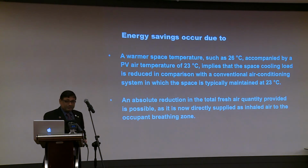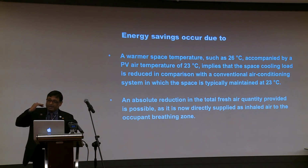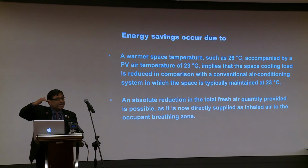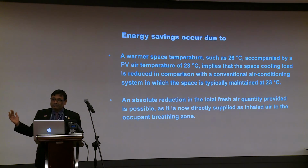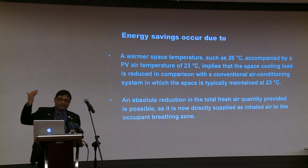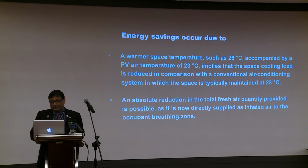Now, the other big advantage that we see moving forward with personalized ventilation system is that if you can keep the microenvironment comfortable for thermal comfort and indoor air quality, you can actually raise the temperature in the background. And that's going to be tremendous energy savings. These have been reported in journal publications, and you can save energy that way too. You don't have to cool the whole space to a 23 degrees Celsius environment. You can make it slightly warmer.